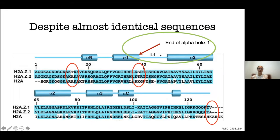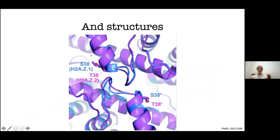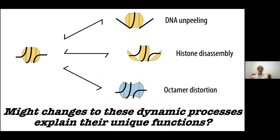And I've highlighted here, it was meant to animate in, but the only one that creates an actual structural difference is this amino acid difference here at the end of alpha helix 1. And as you can see, while there is a slight change, so this alpha helix here is changed from H2A, the difference between Z1 and Z2 is very minimal. It's almost identical. And so our question is, there are these differences in deposition, in function, and in sequence preferences of H2AZ, H2AZ1 and H2AZ2.